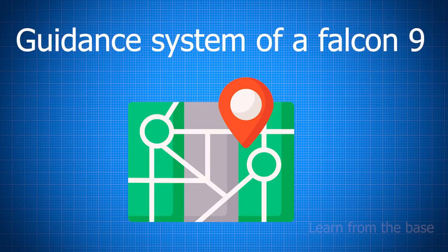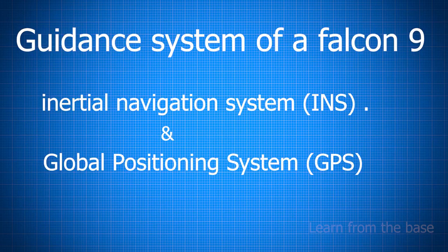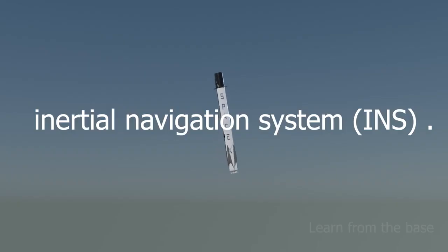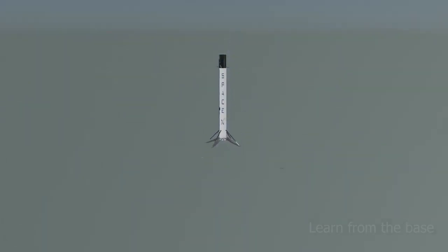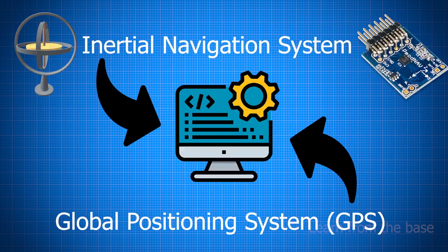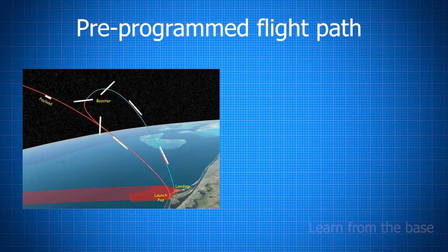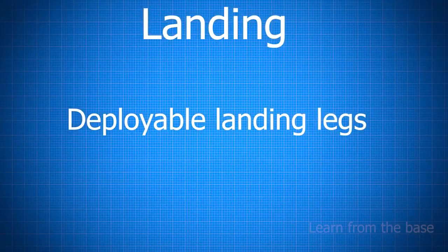Let's explore the guidance system of the Falcon 9 rocket. The Falcon 9 is equipped with an inertial navigation system and a global positioning system. The inertial navigation system uses several types of sensors to measure the position, orientation, and velocity of the booster. A global positioning system is also used to measure the geolocation. The onboard computer receives data from both systems in real time and checks that information against a pre-programmed flight path. If the computer detects any deviations from the flight path, it instructs the rocket to adjust its orientation and velocity as necessary.